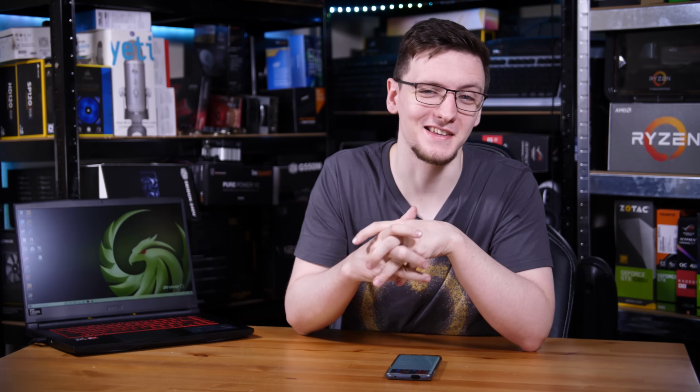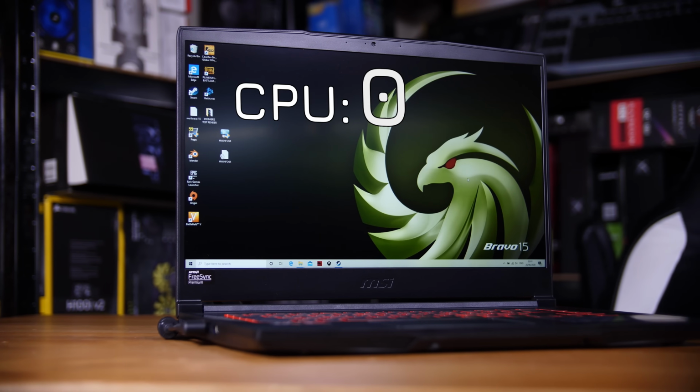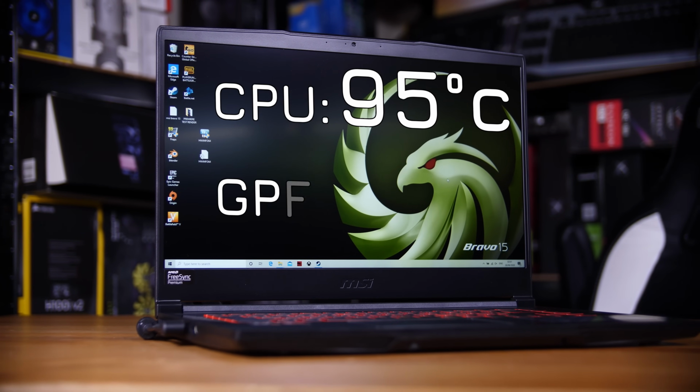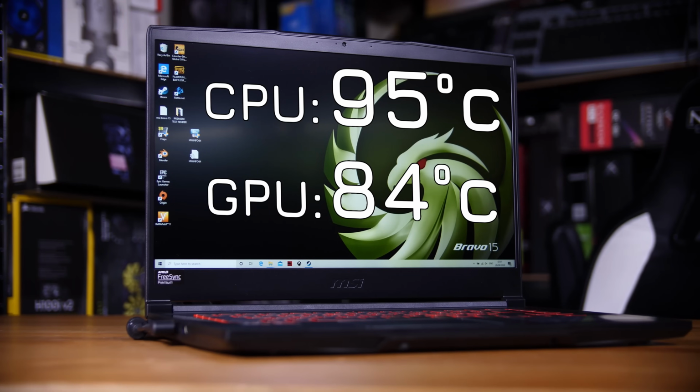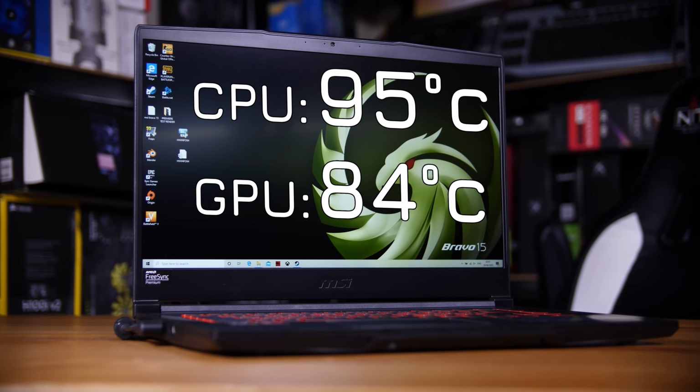So a competent CPU for video editing and 3D modeling with maybe a bit of gaming on the side, right? Yeah, the temps would disagree with you. Now the CPU, when doing anything even remotely intensive, from Cinebench to rendering in Blender, would sit at 95 degrees Celsius and stay there the whole time.